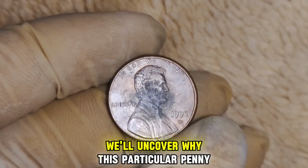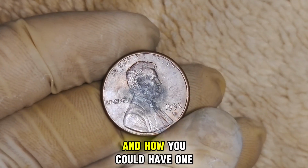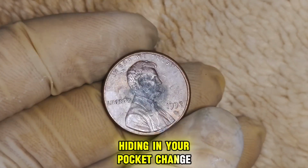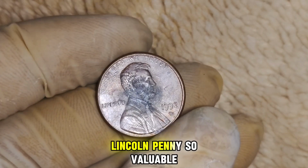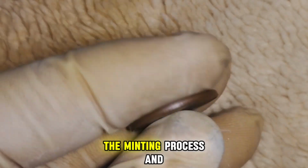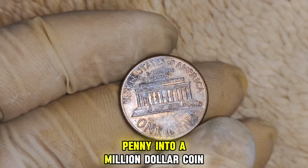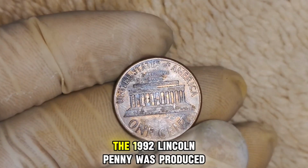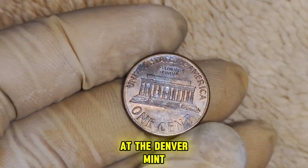We'll uncover why this particular penny has become a hot item for collectors, and how you could have one hiding in your pocket change. But what exactly makes the 1992 D Lincoln penny so valuable? Let's dive into the history, the minting process, and the key features that could turn an ordinary penny into a $1 million coin. The 1992 Lincoln penny was produced in large numbers at the Denver Mint, as you can see from the D mint mark just below the date.